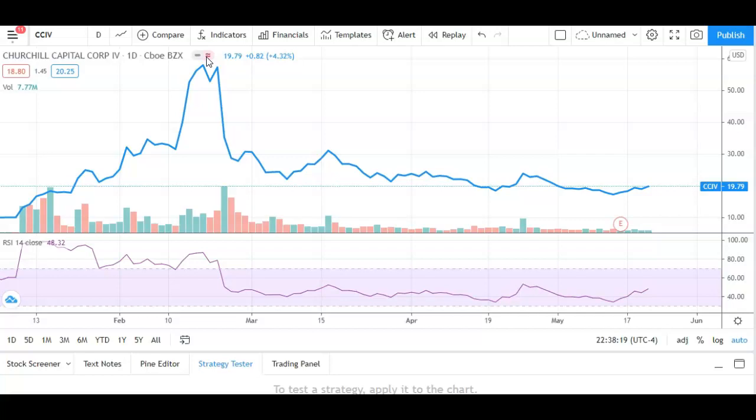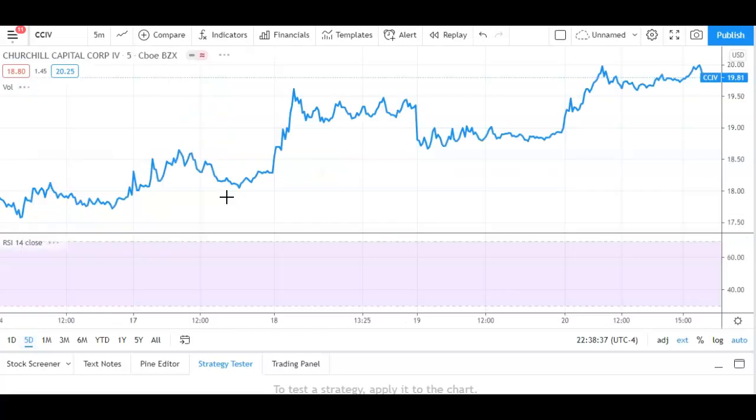CCIV stock update. Okay, guys, so I haven't really talked much about Lucid Motors lately because the stock wasn't really moving that much. But as we take a look here, we can see that it looks like we've lifted off of that support level of around, I would say, $17. And it looks like we're heading back towards $20, guys.